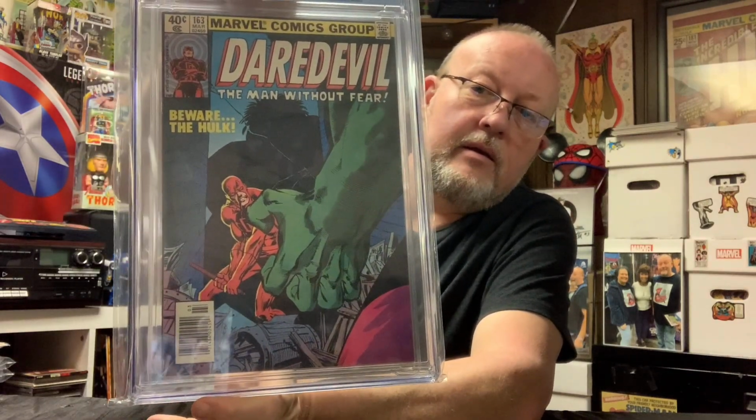to Daredevil 163. You notice there's no 162. I didn't include that in this collection because 162 was a filler issue. It was a fill-in by Steve Ditko, and I like Steve Ditko, his Spider-Man work, his Doctor Strange work, and his Charlton work. It's just not Daredevil, and it's not Frank Miller, so I didn't include it in the run. So we go from 161 to 163.